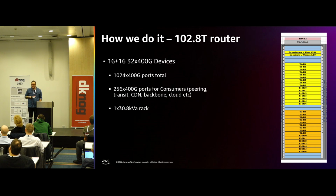It's 16 leaf devices and 16 spine devices, although we don't call them that, but that's essentially what it is. They are connected together in a non-blocking fashion, of course. And what we end up with is 256 400-gig ports for consumers.